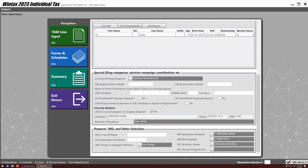So another cool thing that we have is the live preview. Live preview is down here. You can see it shows down here. There's a couple of things that you see here: mouse free, full edit, close, live preview, and control. I'll go over a couple of these. The one I want to touch on the most is mouse free.